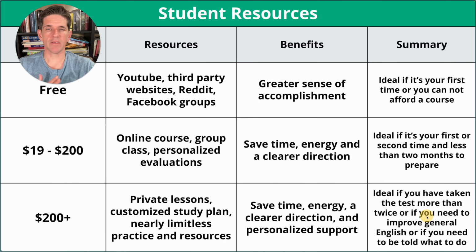They can customize everything for you so it's very catered to just your needs. And it saves you time, energy, you have a clear direction, you know what you're doing, and you have personalized support. So those are the resources that different students have, and what I recommend based on your situation.